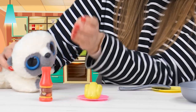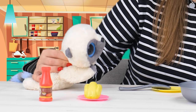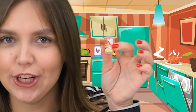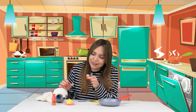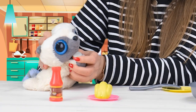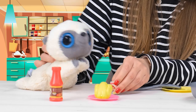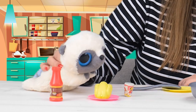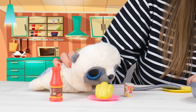Okay, that's much better. Jenny, do you have a drink for me? Yes, I have some milkshake for you. It's a strawberry milkshake. I love milkshakes. Here you are, Mr. Lemur. Thank you very much. The milkshake is so tasty. Let's eat some chicken.